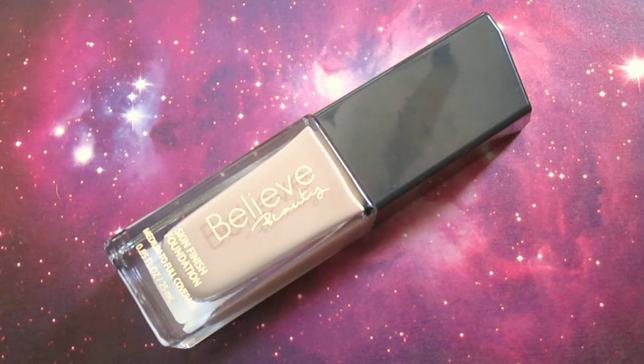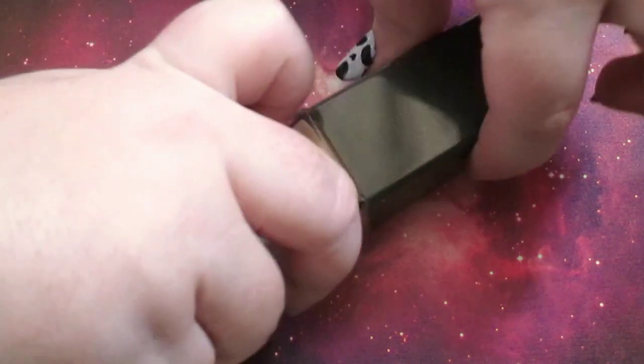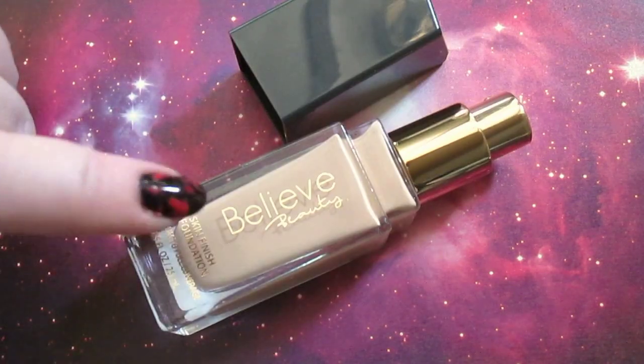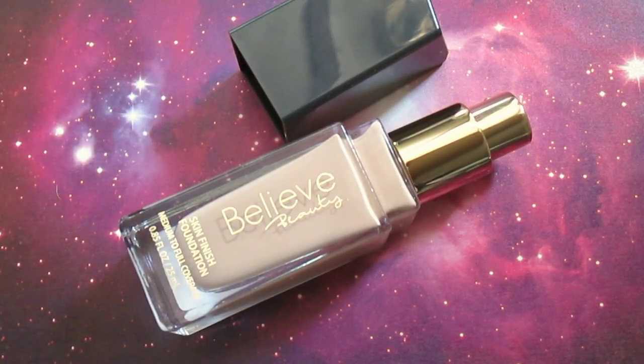Okay, we're to the foundation now, and this is their Skin Finish Foundation. $5. It does have a pump bottle there. This is in a glass bottle. You get 0.85 fluid ounce of product. There is no weird smell to this.